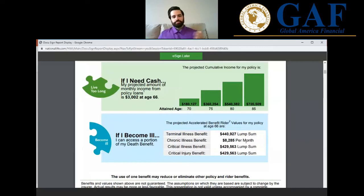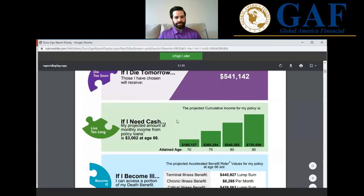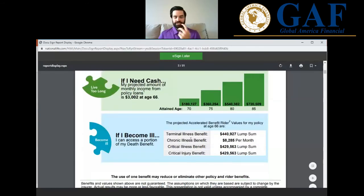I'm going to be honest, you might be able to explain the IUL with just this page. Okay, National Life didn't have this on the FlexLife 2. Now they have it on the FlexLife. It explains everything. Here's your monthly. Here's if you die. Here's if you don't die and you don't get sick. Here's if you get sick. These are the summaries. Okay.